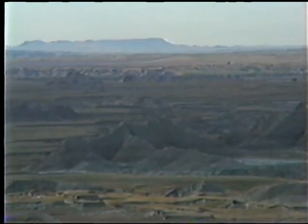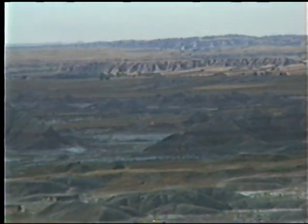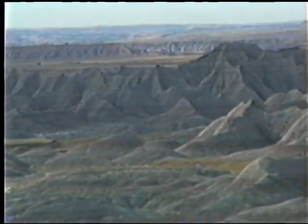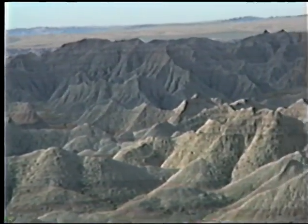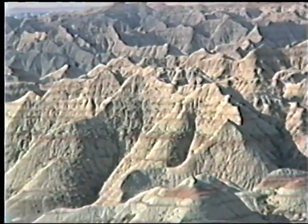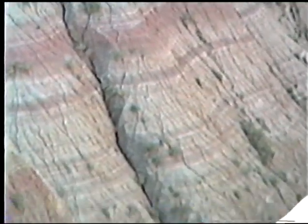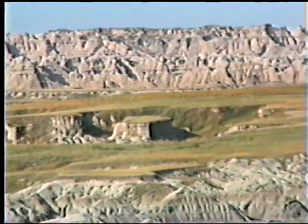O'clock in the morning, the first rush of visitors. This is the only Badlands National Park. And we have lots more exciting things for you. Down in the valley.